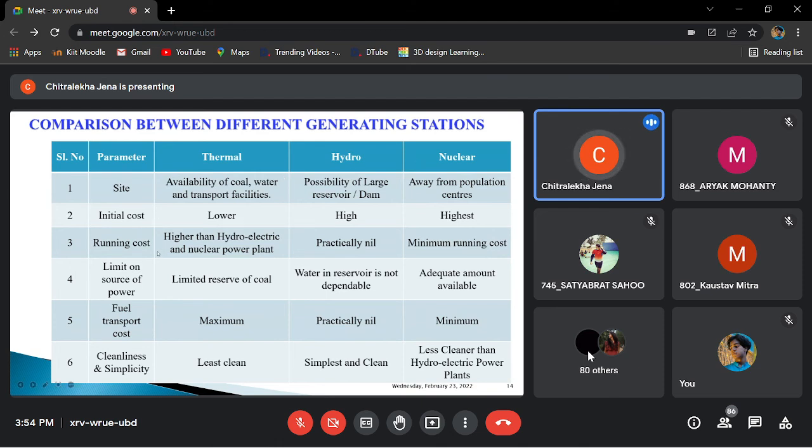Cleanliness and simplicity: thermal is the least clean. Hydro is the simplest and very clean. Nuclear is less clean than hydroelectric power plants, but the cleanest is the hydroelectric power plant.